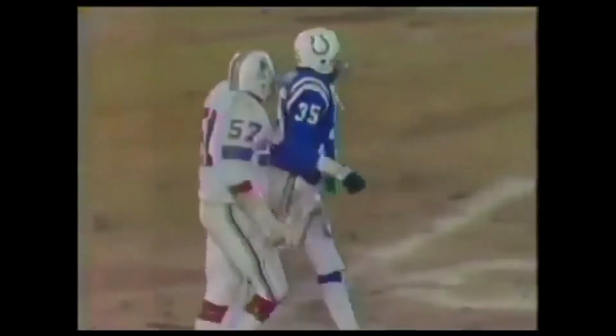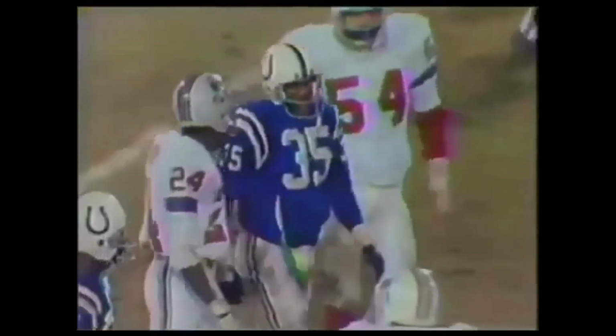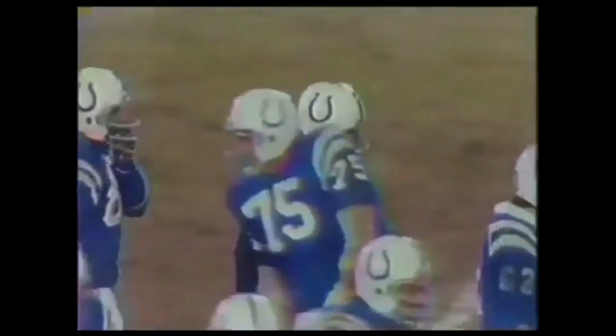Jones, incomplete at the goal line. The coverage from Bob Howard on the intended receiver, Glenn Dowdy. Dowdy's saying he was interfered with down there. Looked like he might have been bumped, but there is no flag. Going to be 3rd and about 8 yards.